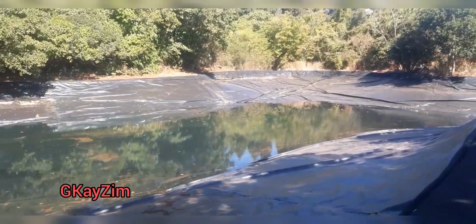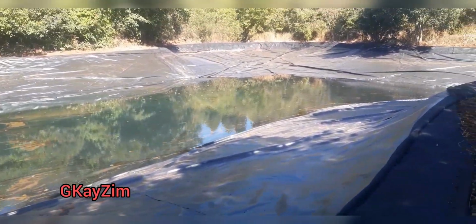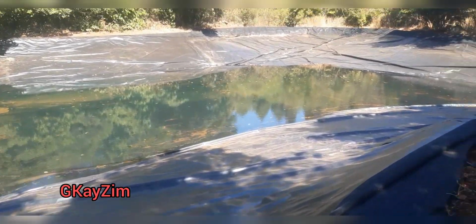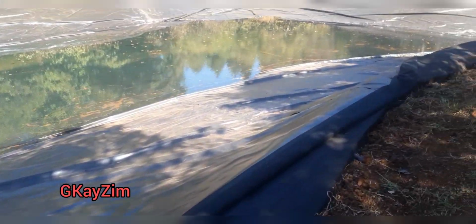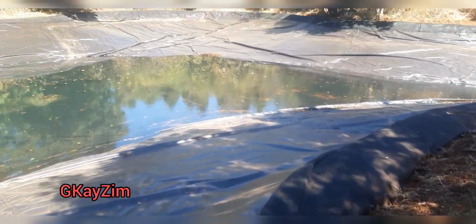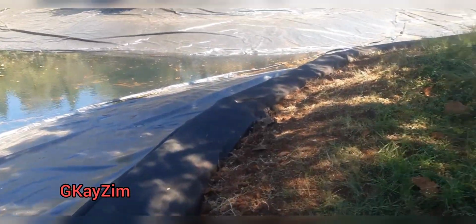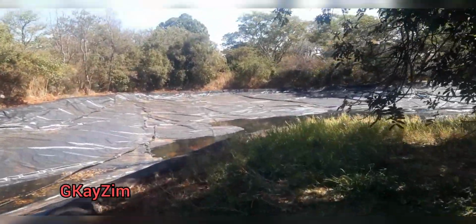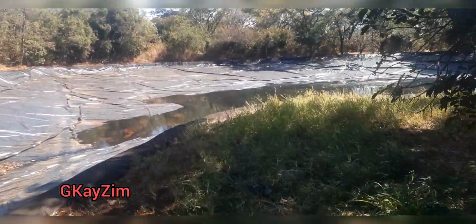So the water is getting in. You can see, well, probably it's going to take some days or even a month or 2 months to fill this dam here. So next time I'll come and have a look and see whether they've managed to fill this dam here.